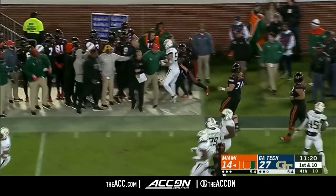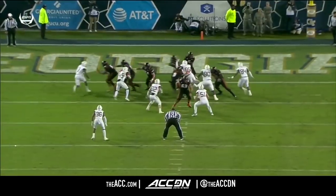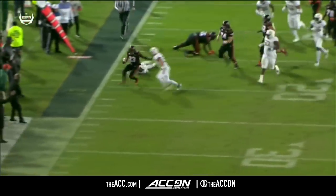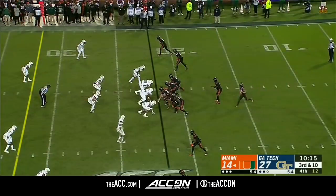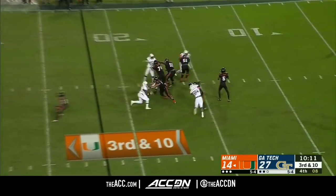Good run for Cam Davis. He has been one of the bright spots in this Miami offense tonight and gives the Canes some breathing room. He's probably earned some more carries. He gets on the edge and follows his big guard. They've got to hire somebody who really is on the cutting edge of offensive innovation.